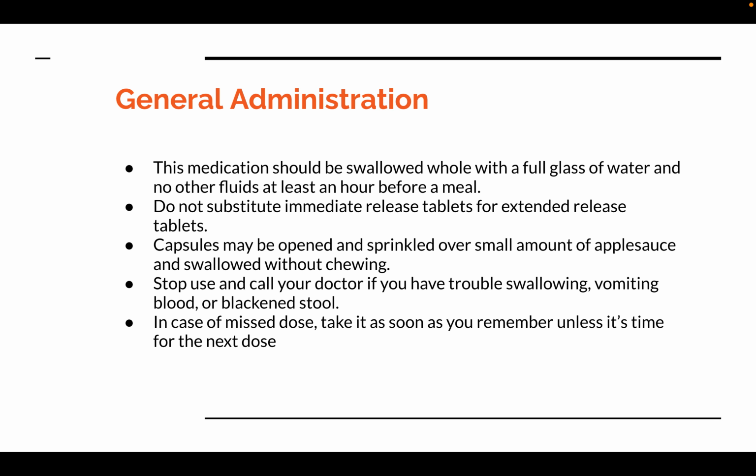So some of the guidelines for general administration. This medication should be swallowed whole with a full glass of water and no other fluids, at least an hour before a meal. Do not substitute the immediate release tablets for extended release tablets. Capsules may be opened and sprinkled over small amounts of applesauce and swallowed without chewing. Stop use and call your doctor if you have trouble swallowing, vomiting blood, or blackened or tarry stool. In case of a missed dose, take it as soon as you remember, unless it's time for the next dose, and never double up on this medication.